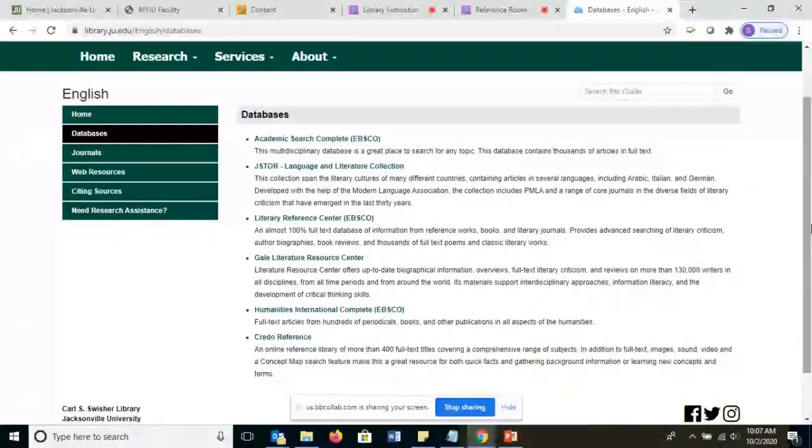On the databases page, we have a lot of databases listed, but primarily for this class, you're going to be using Academic Search Complete, which is the first database listed. Academic Search Complete is a really large database. It contains articles from different topics. It's multidisciplinary, so there are lots of different articles in there for any topic. It's also a good idea to keep in mind for future classes that if you're ever unsure of which database to use, Academic Search Complete is a good database to use for any topic.